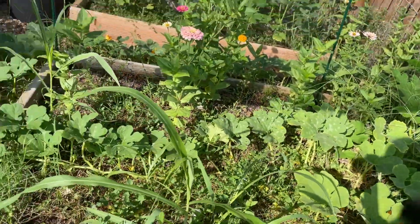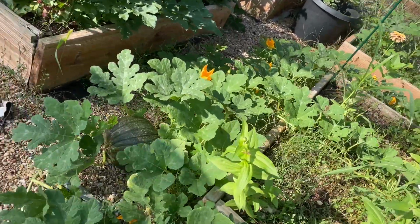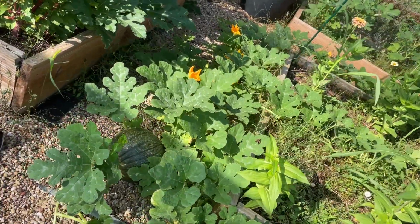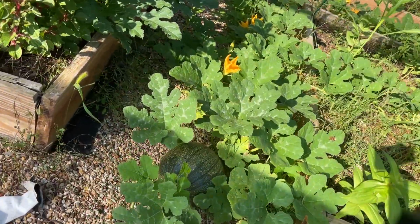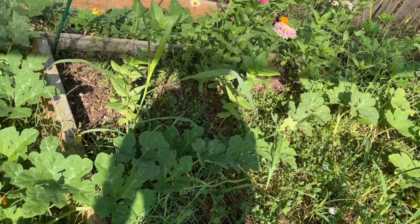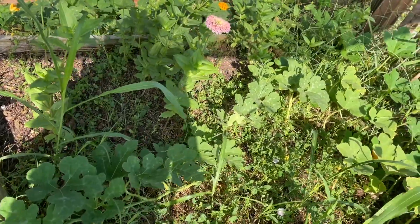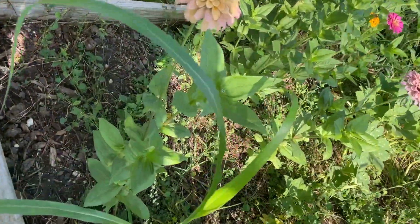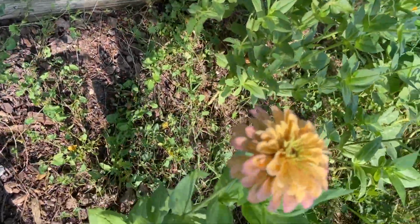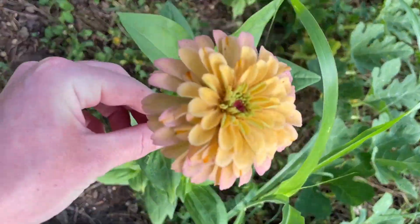Here, I gotta get over there. My pumpkin went wild. Let me see if I can get over there. Oh, that's a butterfly. I gotta watch where I step. Look at her.